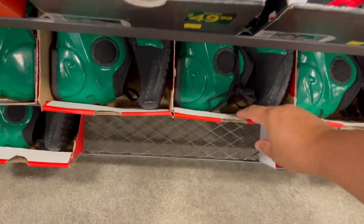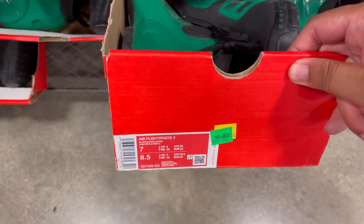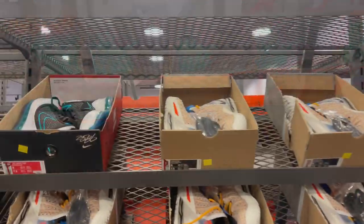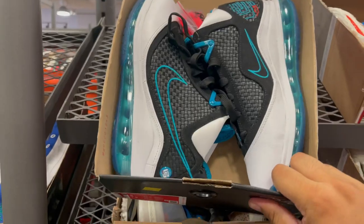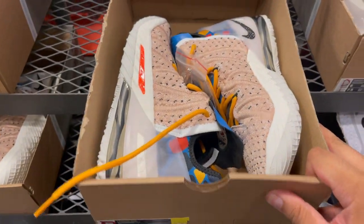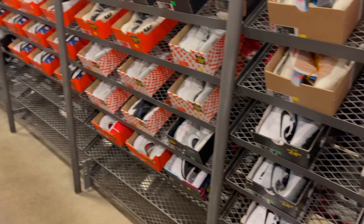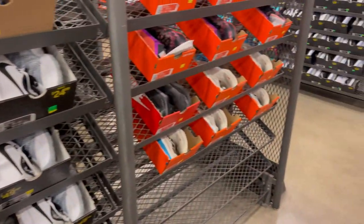And they still have the Platform Faucet, and this colorway, the green, going for 50 bucks. And going into smaller men's, they have some LeBron 7s. There you go. Plenty of different LeBron 18s in these colorways. And you can see it's really sparse, you guys. Nothing even in the last two bottom.